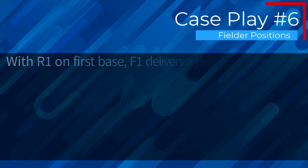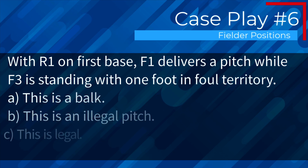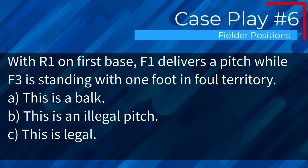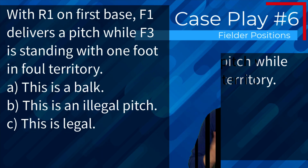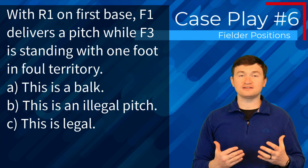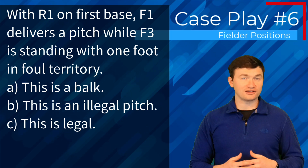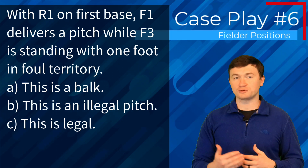Case play number 6. With R1 on first base, F1 delivers a pitch while F3 is standing with 1 foot in foul territory. Is this A, this is a balk, B, this is an illegal pitch, or C, this is legal? Again, this is legal. We go back to the concept that if 1 foot is in fair territory and 1 foot is in foul territory, they're considered in fair territory and in compliance with this rule.